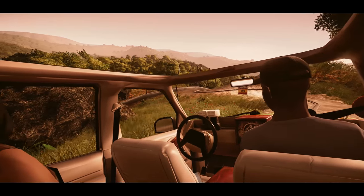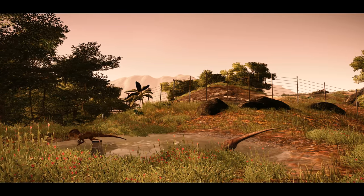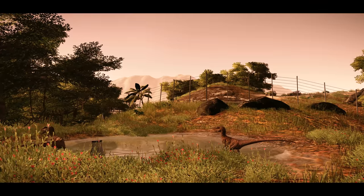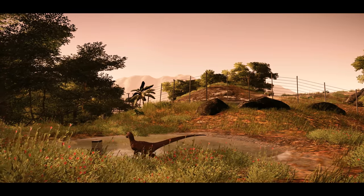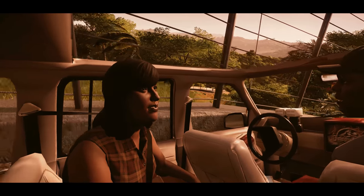Now, we will cross the park. Flashes are forbidden, as is trying to get off the vehicle.